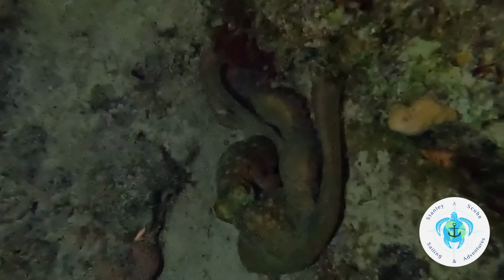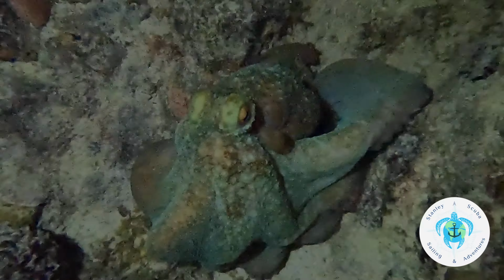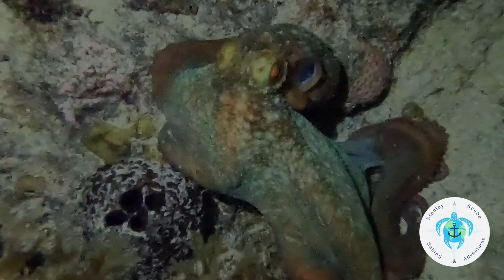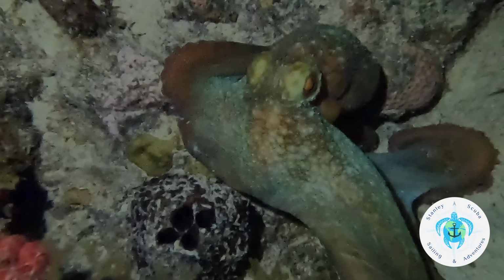This dive site has a maximum depth of 60 feet, but you have to travel out into the sand away from the actual structures to reach that depth. It is rated for advanced open water or open water divers. It's protected from the north with minimal exposure from the east.